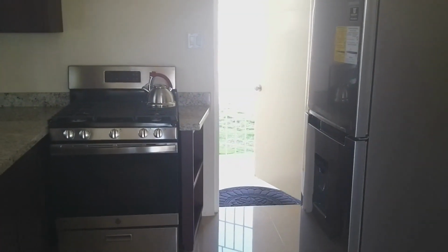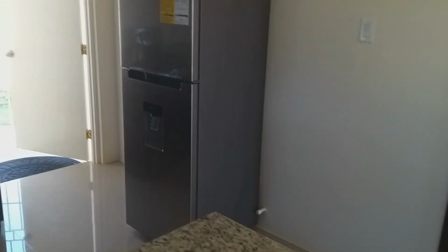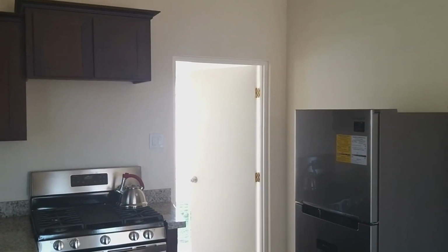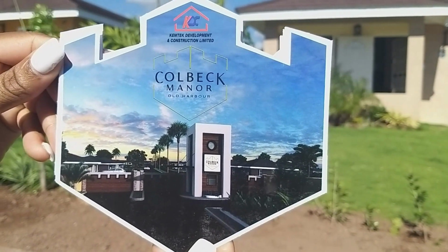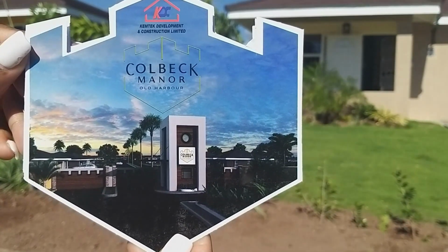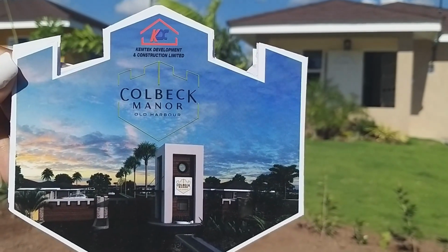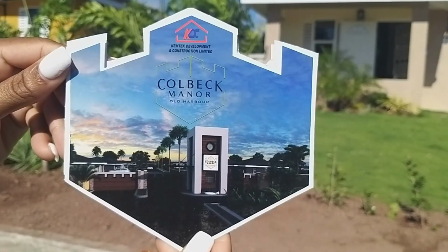Alright, so we'll take back a look outside just to show you guys around. And again guys, leave your comments. So we're in Old Harbour, Colbeck Manor. This is a Kemtek development. So there you have it, Colbeck Manor. They allow expansion to the side and at the back. So yes, you can expand. This is their brochure. Just skipping through so you guys can see some more details on the brochure.